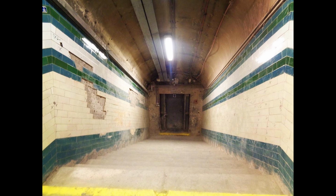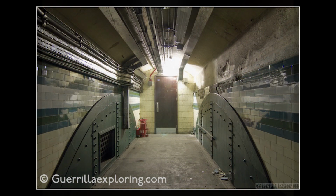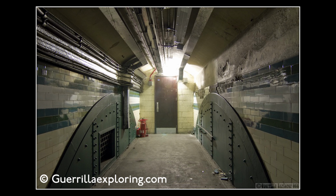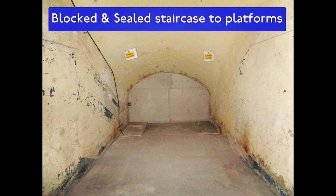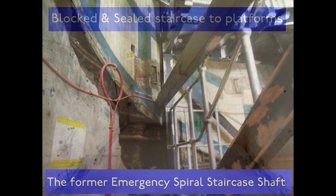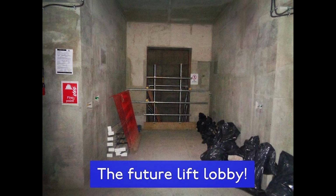Construction workers take this staircase to get to and from the platform level to the disused areas, but the second staircase to platform level was actually shut behind a locked door for many years and decades and was just opened for the first time last year and was found to be blocked and sealed. On the other hand, the emergency spiral staircase's steps were also removed, leaving just an empty and hollow shaft where it once stood. The brand new lift shafts were also being constructed down to platform level at the same time.